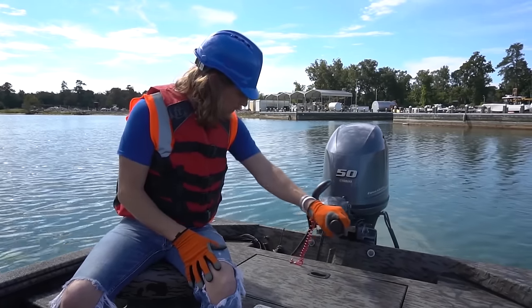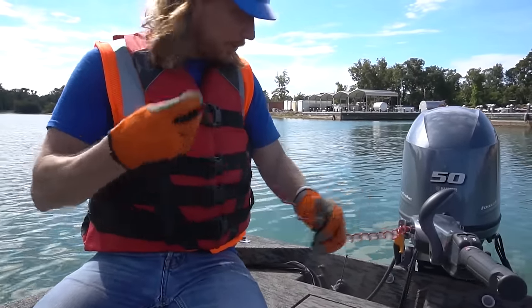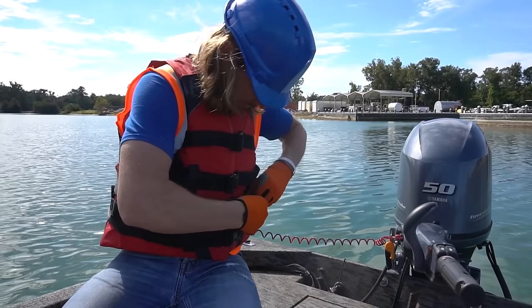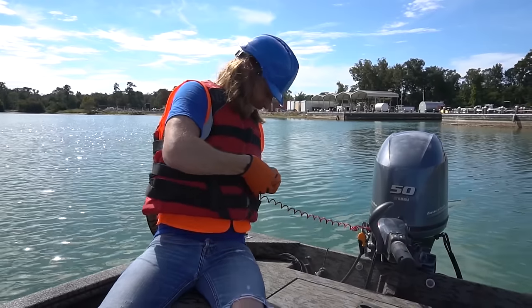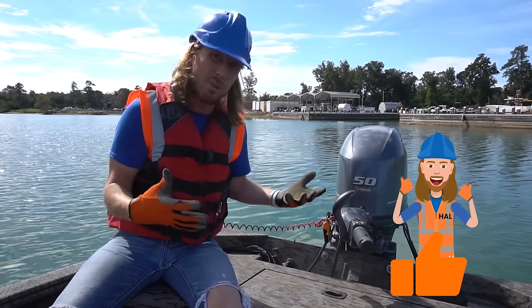That's really cool. And of course, we have this. This is something really important for safety. This is called the kill switch. Of course, we got to get it on us just in case we fall off the boat. Yeah, I get it on there. There you go. Just in case we fall off the boat, it cuts the engine off for us, so we don't get hurt.